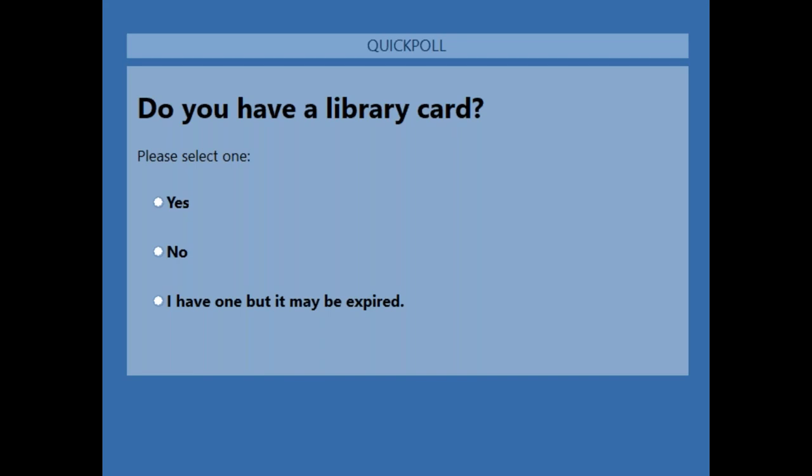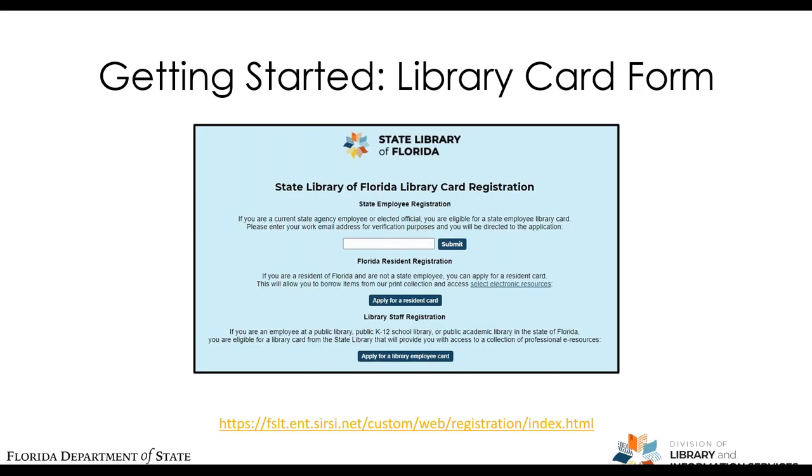Alrighty, it's looking like 93% of you have voted and we're getting a 100% yes response rate. Wonderful, I'm so glad that you all have State Library cards. If it's been a while since you signed up, I encourage you to be sure to renew if it's been over a year or so, just to make sure that we have all the latest contact information for you. This is the form that you would use not only to apply for the card, but also to renew. Since all of you have a library card, I think you pretty much know the drill. So we'll go ahead and proceed to the next slide.